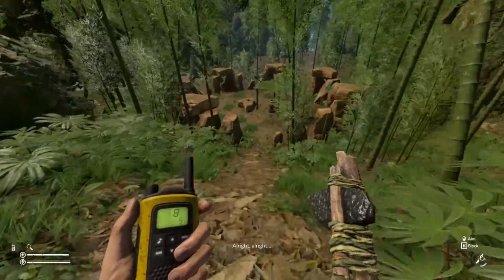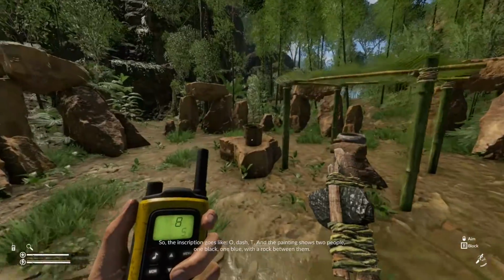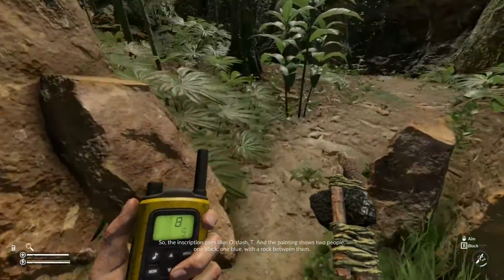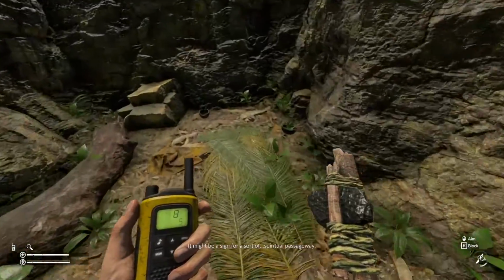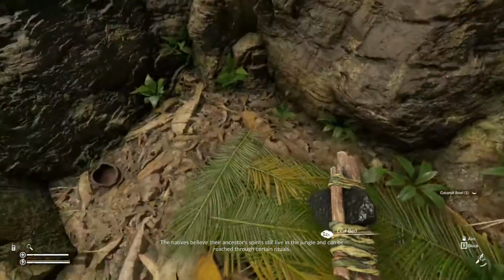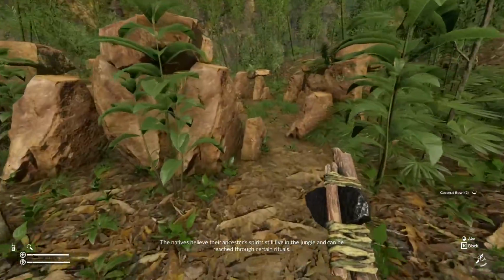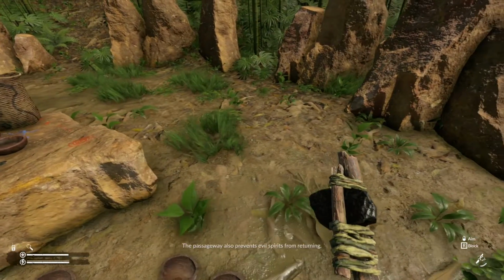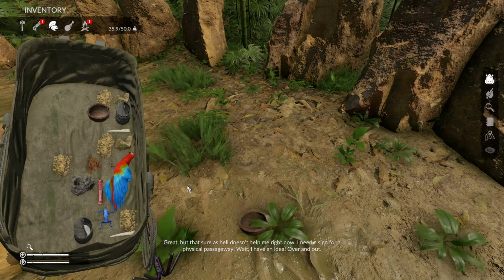All right. So, the inscription goes like O-T, and the painting shows two people, one black, one blue, with a rock between them. It might be a sign for a sort of spiritual passageway. The natives believe their ancestor spirits still live in the jungle and can be reached through certain rituals. The passageway also prevents evil spirits from returning. Right, but it sure as hell doesn't help me right now. I need a sign for a physical passageway.